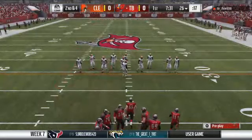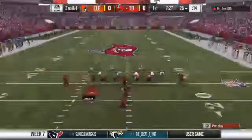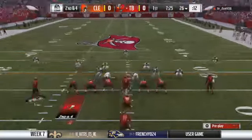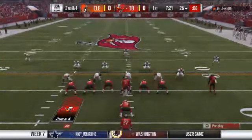Let's go now. Hey, 5 on the 50. Green, try to take 50. Ready. Black, 22. 5-0.